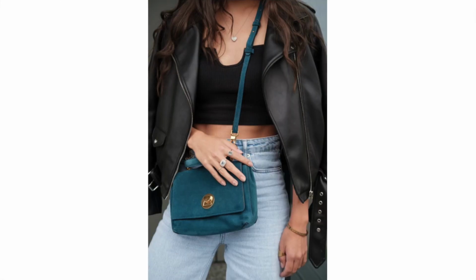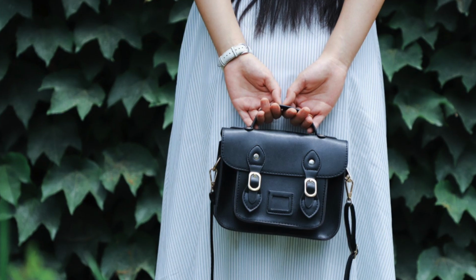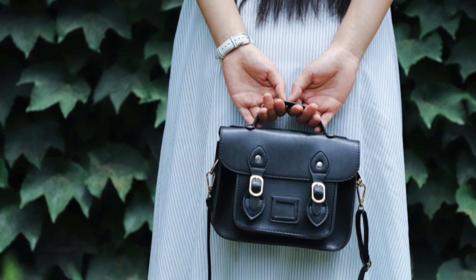Let's talk about frame as well. So if you are petite, the size of your bag is going to be really important. You really don't want to be going for something oversized. It's going to look way out of proportion for you and just kind of take away from anything else that you've got going on. So be sure that you don't go too large with your bag if you are petite. That's 5'4" and under.